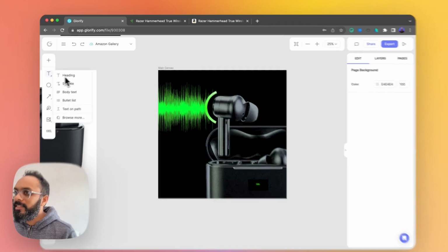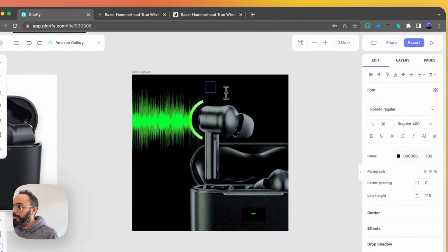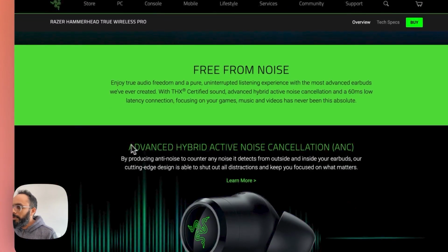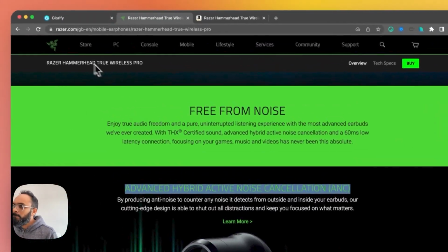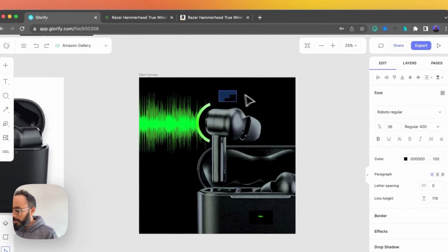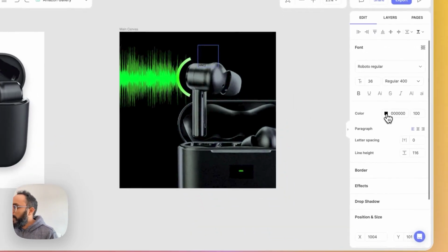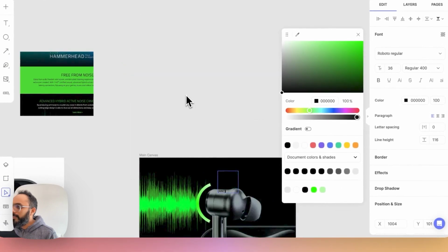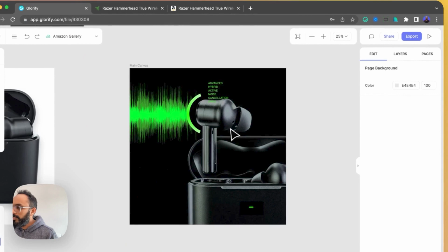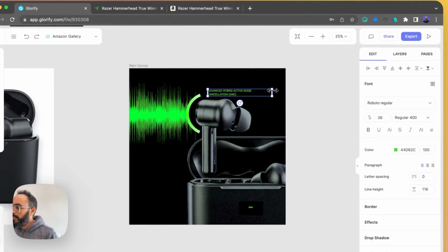Now I want some text to communicate that. Of course, it's not going to be complete without text. So what I'll do is add a text layer there, but I'll copy this text right here. Not sure what font they're using, but you could find out. In this case, I'm just going to skip that for now. I'll just go with Roboto. And I'll go with, again, the same color that they're using on their website, which is this one. And we'll spread this out.